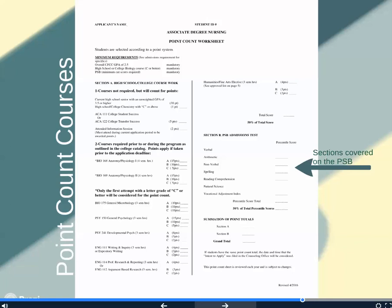Courses that are used as a minimum requirement must be completed prior to filing your intent to apply. Courses that are on the point count but are not minimum requirements must be completed before the end of the application period. Courses that are being used for points may still be in progress when you file your intent.